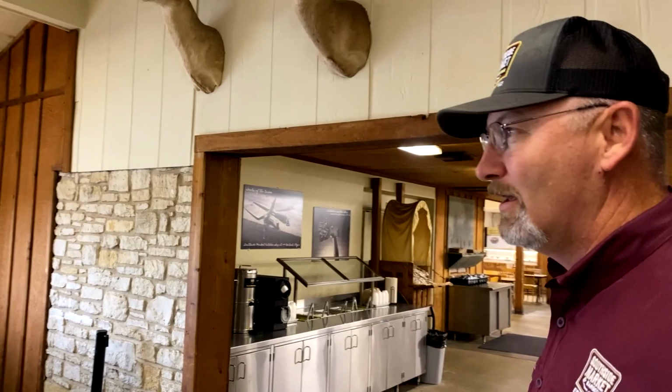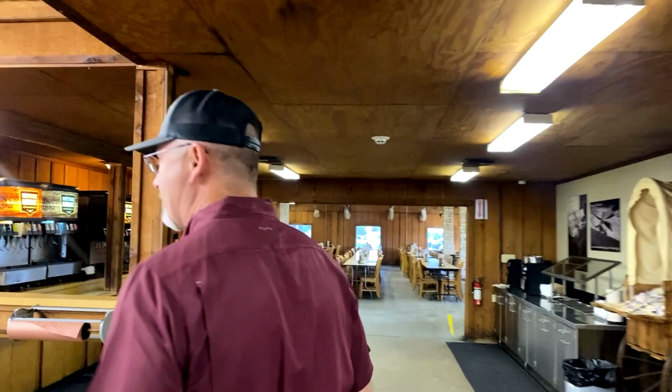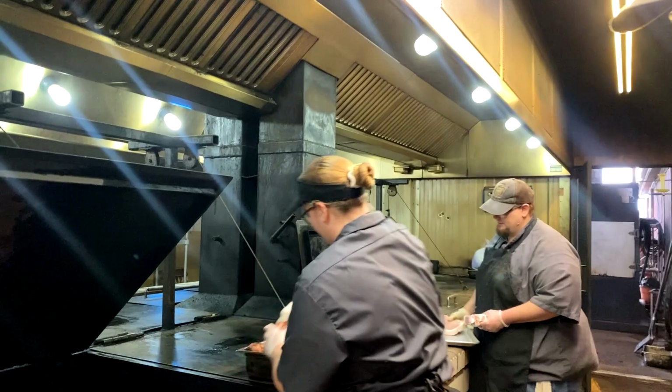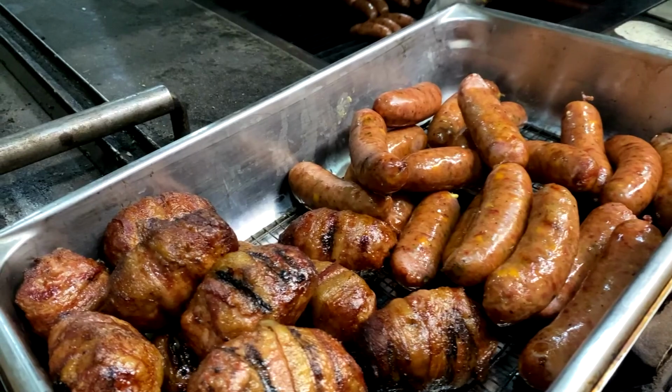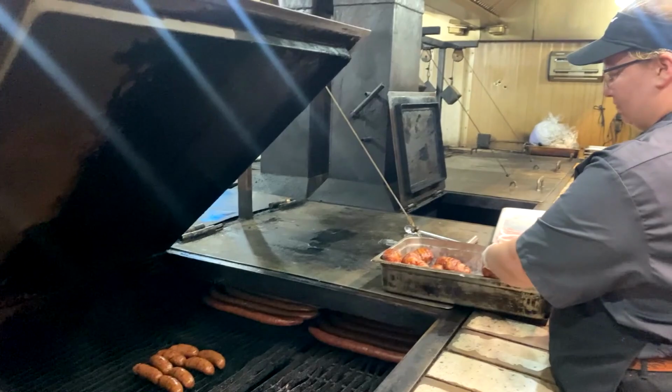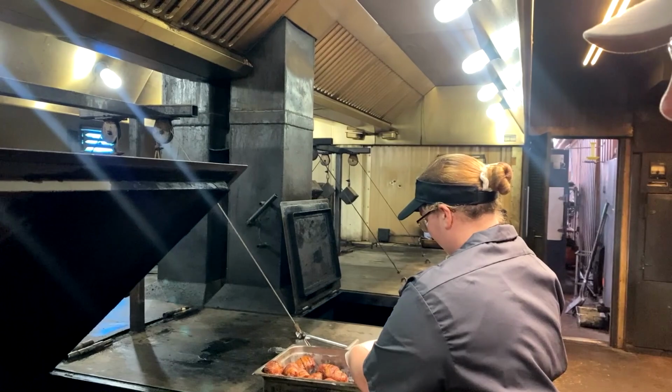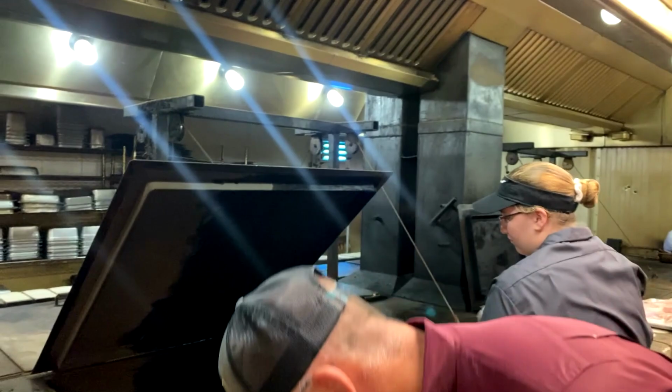All right, well, let's head on back to the pit room. So this is our pit room here at the Elgin store. We've got some sausage slammers and some jalapeno cheddar sausage coming off the pit right now. Looking pretty good. This is what we call our flat pit. And so we're using all post oak wood fires, old style, like the old style brick pits. Ours is steel lined, and this pit was built for this location in 1992.